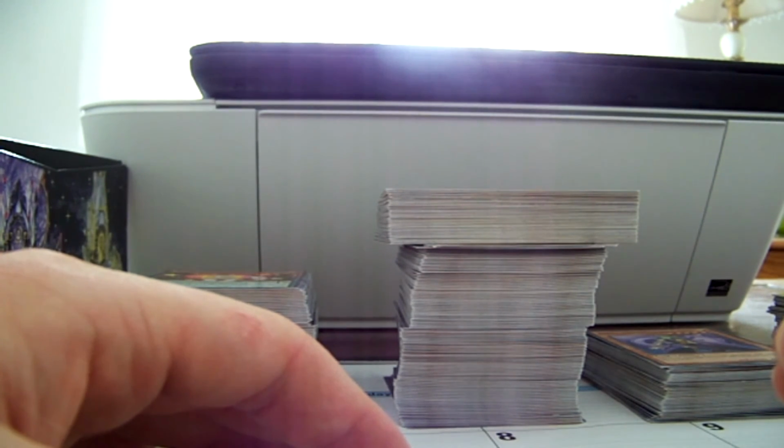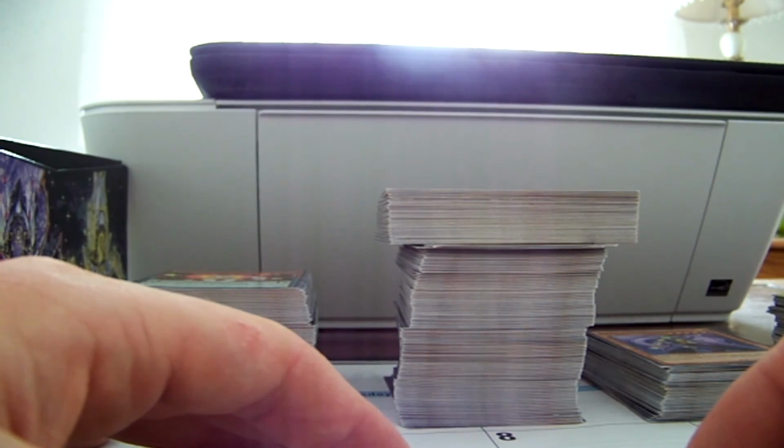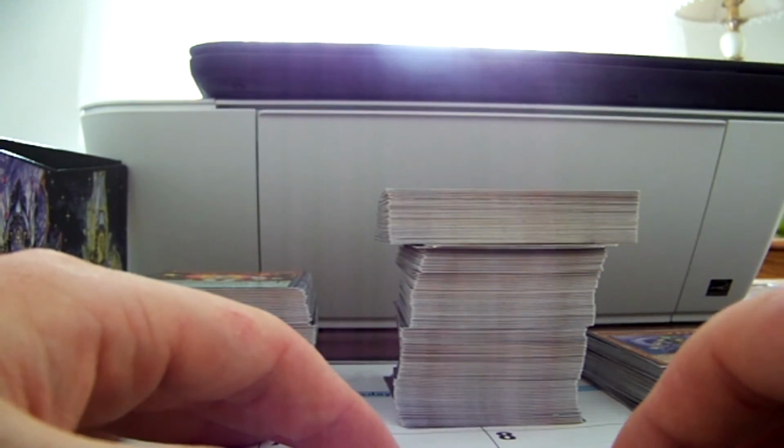If you guys are interested in any of the sealed product that I got, like the Pokemon 2000 booster packs, I'm willing to sell a ton of them. As for the other sealed product, the Wizards of the Coast Pokemon and the Yu-Gi-Oh, I'm going to be keeping them, so don't ask about those.